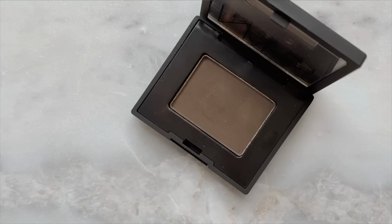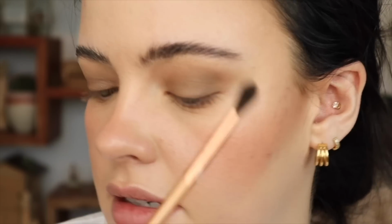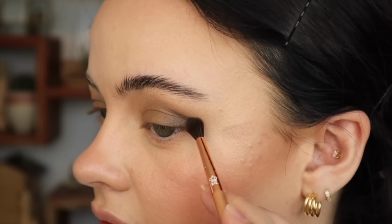Now with a little defining brush, I'm gonna go into the coconut shade, Coconut Grove. That just makes me think of Mario Kart. And this is a Royal and Langnickel eye highlighter. Oh no, why? Oh.